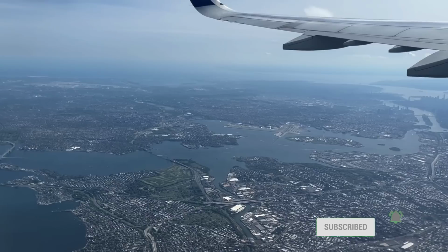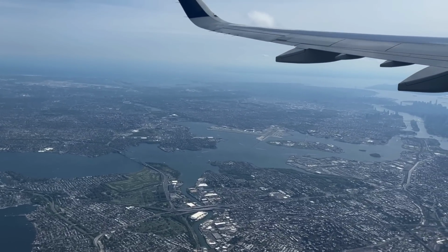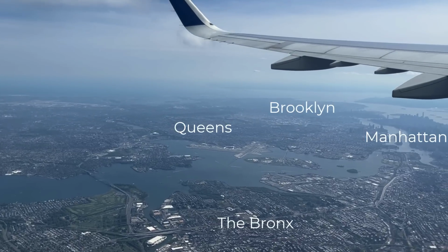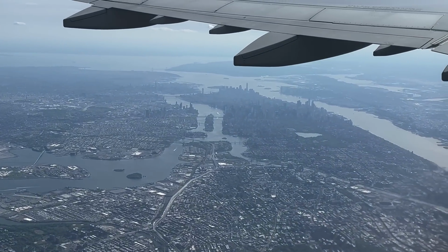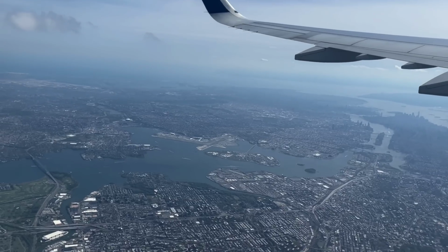This 280-degree heading over the Bronx is perfect to provide an overview of all of New York City. From here we can see all 5 boroughs: the Bronx, Queens, Brooklyn, Manhattan, and way in the distance under the wing, Staten Island. It's a big city with a population of over 8.8 million people. That's more than double the amount of people than the second largest city in the USA, Los Angeles.